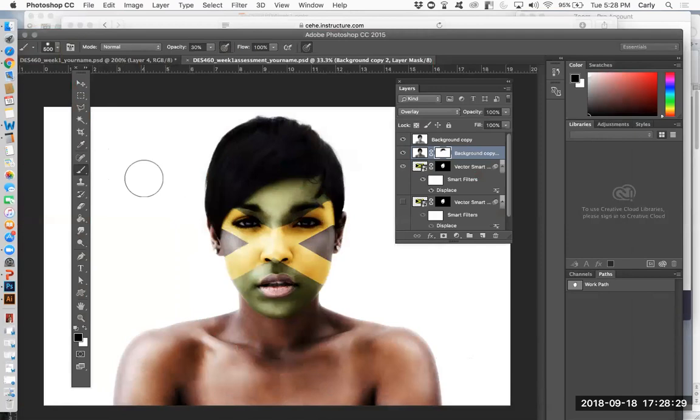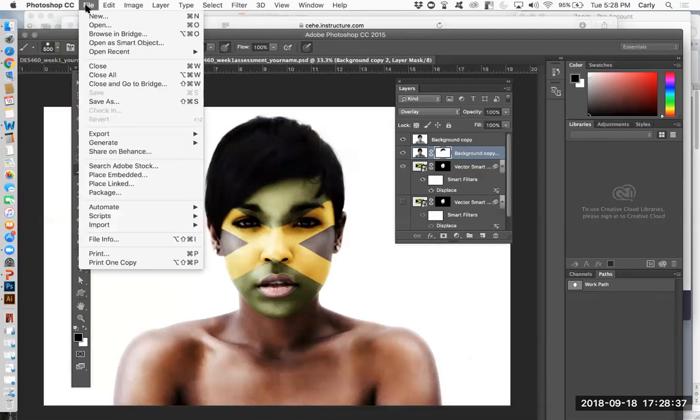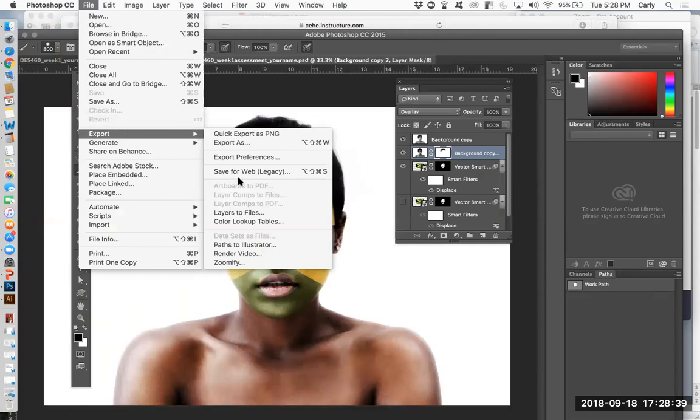Okay, so now I have that saved as a PSD. I'm going to save it as a JPEG. So I'm going to go to File, Export, Save for Web.